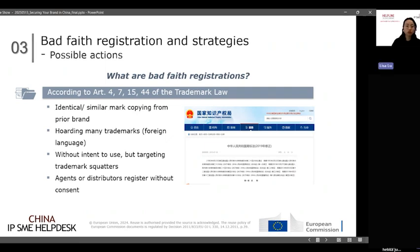And usually those bad faith trademarks are not registered with the intent to use. The target of this trademark squatting is to take the trademark and probably sell it back to the trademark owners at a high price. It's also quite common that the trademark agents or distributors of the business register the trademark without the trademark owner's consent. Therefore, choosing the right agents and distributors is very important.